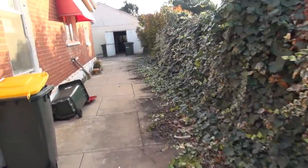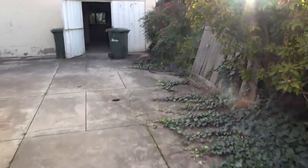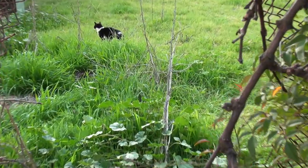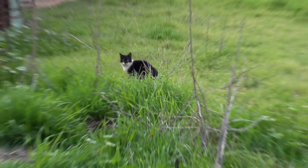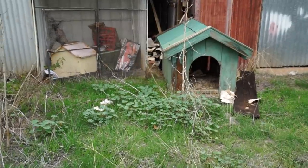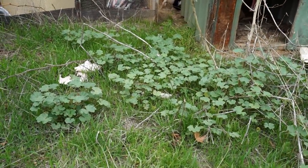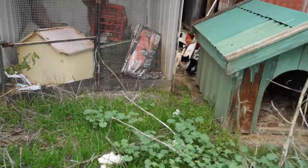What's going on, guys? Just stopping off again after work to feed the little cat. See if it's sitting around the corner. Hello, Puss. There he is. Hello, Puss. Come on. Food time. What you doing, Puss? Here, Puss. Come on, Puss. Not sure if you can see it through the gap there. Come on, Puss. What you doing, Puss? Come on, Puss. Hey, Puss, come on.